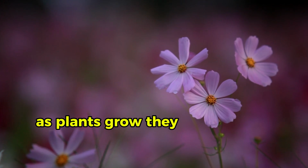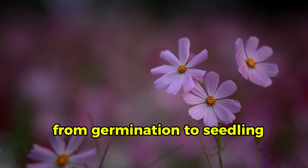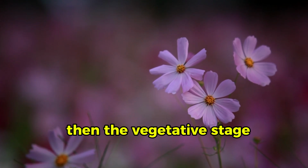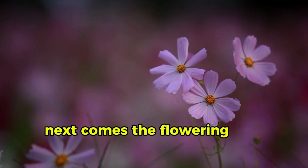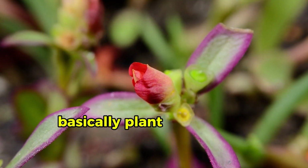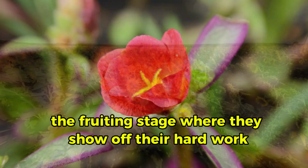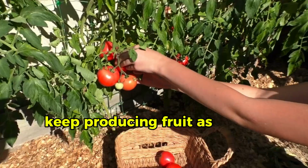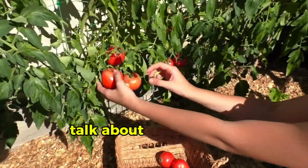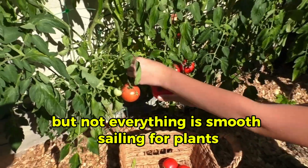As plants grow, they pass through different stages of development, from germination to seedling, then the vegetative stage where they focus on getting bigger and stronger. Next comes the flowering stage, basically plant puberty, and finally the fruiting stage where they show off their hard work. Fun fact, some plants, like tomatoes, keep producing fruit as long as conditions are right. Talk about overachievers.